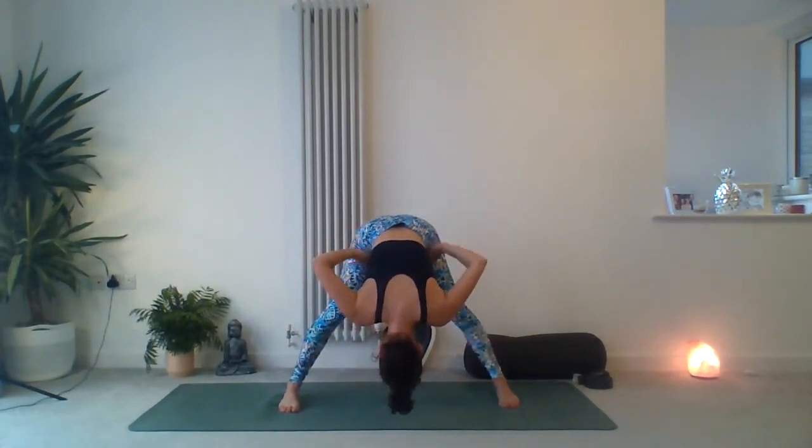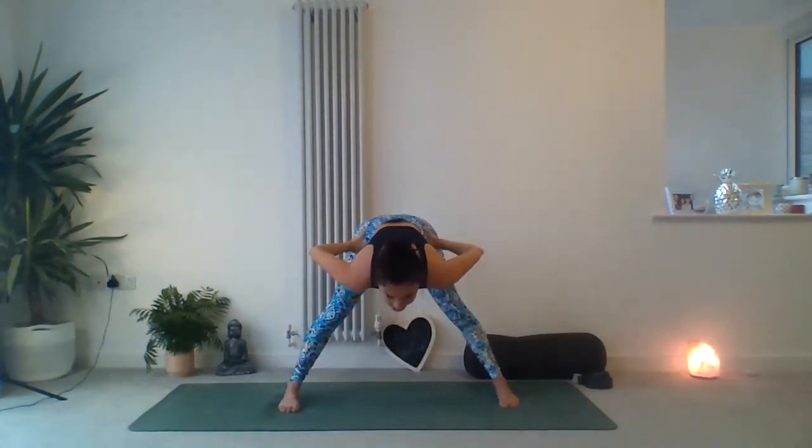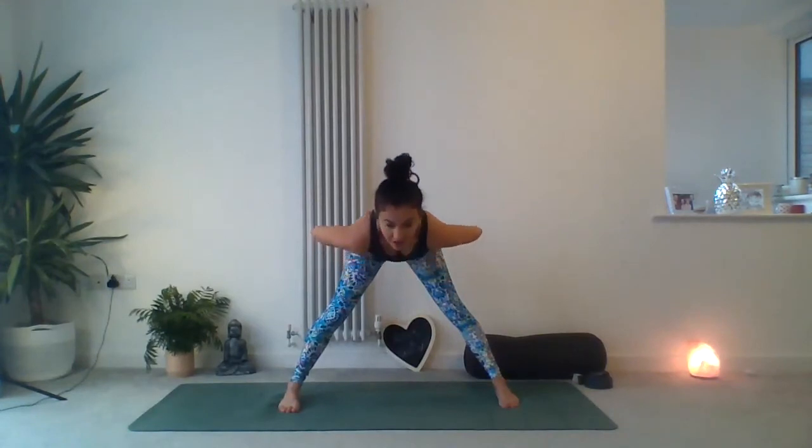Bring the hands back to the hips if you'd release them, and inhale slowly. Raise the chest away from the ground, coming back up to neutral, keeping the core activated, keeping the spine long. And then pivot the feet so the toes are pointing out, so still in a wide leg stance. Inhale, reach the arms up to the sky, lift the ribs away from the hips. Exhale, bend through the knees, float the arms down.